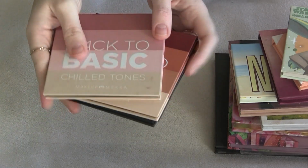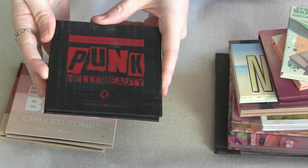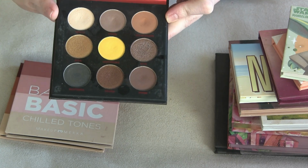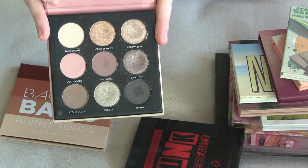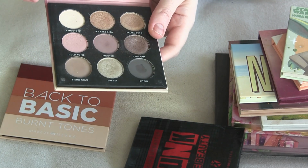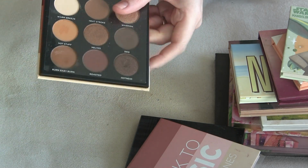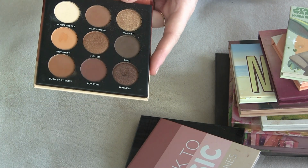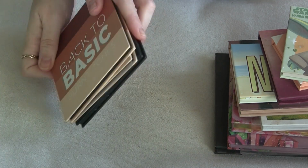These 3 are from Makeup Mecca, a Norwegian cruelty free brand. This is Pankala Beauty. Lots of browns and a yellow. And this is Back to Basics chilled tones. So these are the more cool toned eyeshadows, and then burnt tones are more warm toned eyeshadows. Really nice. They're not the best quality. They're okay. But yeah, I'm not getting rid of any of these either.